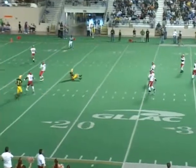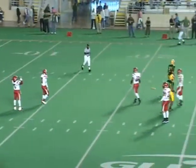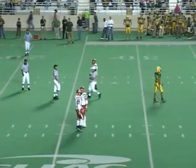Incomplete, and there's a flag on the play. You've got to think that's pass interference. Nichols had him beat, and then the defender comes back and makes a play on him, pushed on him before the ball was to him.